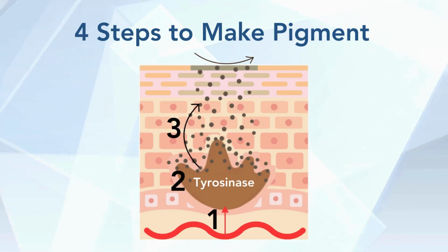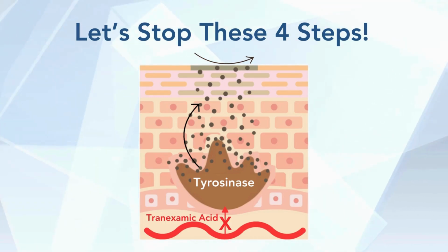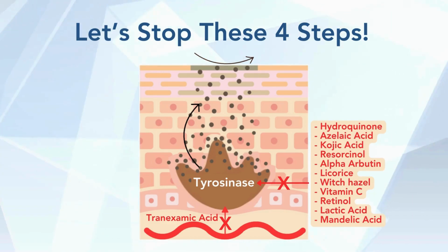Step 3, we need to transport the pigment from the bottom to the very top of the skin. And step 4, the dead skin cells slough off. Those are the 4 steps. We can stop each of these 4 steps that can help treat melasma. So, step number 1: tranexamic acid stops the nutrient and growth factors from being able to go into the melanocyte. Step number 2 are the tyrosinase inhibitors.